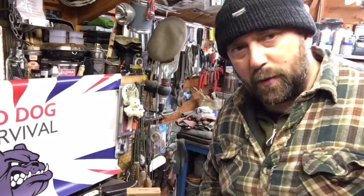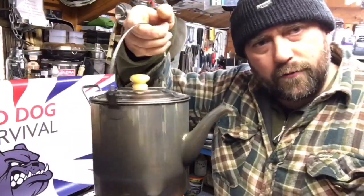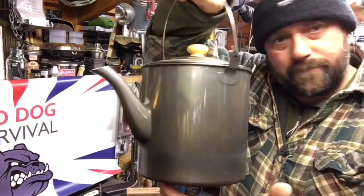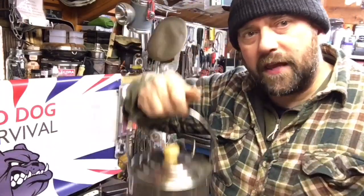So I'm just outside pottering about, trying out my new, I think it's called the White River 3 litre camp cook pot kettle. Just trying it out before I take it up the woods. I always like to try my gear out at home. If it's going to fail, have it fail at home, right?